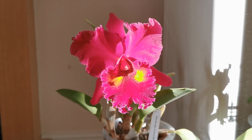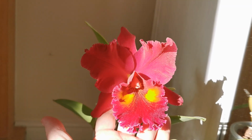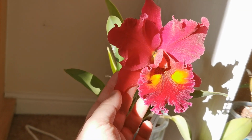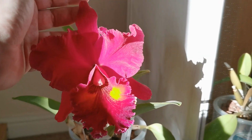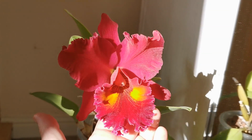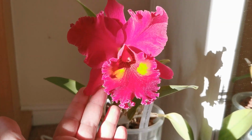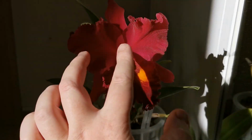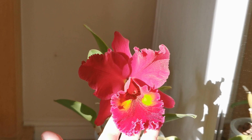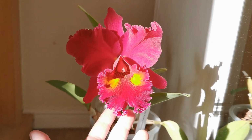About the flower, it is about 12-15 centimeters across. The tepals of this orchid are, I would say, of medium broadness, not very broad. It is not an extremely round orchid. However, the petals are quite round, and really the colors of both the 3 tepals and the 2 upper petals, as you can see, again, is this very, very bright magenta red purple. It's difficult to describe the color, but it is really, really intense.